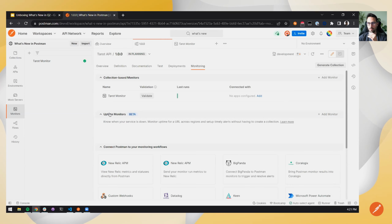But we have this new type of monitor called uptime monitors. So the typical collection-based monitors are used for, you add some tests, and you might want to test that the response takes less than a certain amount of time, that the response contains a specific item or JSON schema. But uptime monitor does only one thing. It checks that your API is up. And that's still in beta, but we can start playing with it.